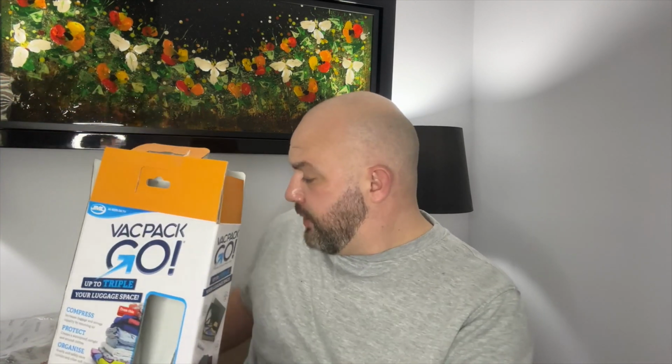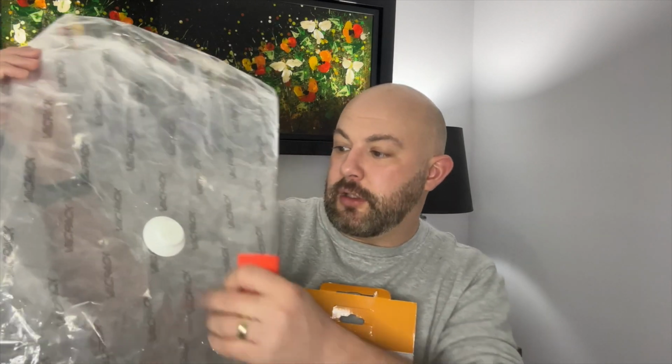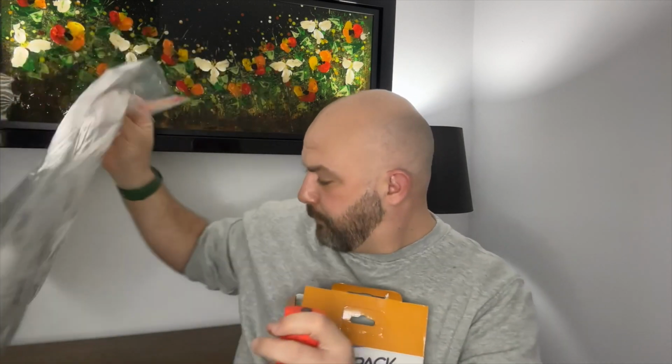It comes with 4 bags, 2 medium and 2 small. And I pulled that face because the mediums are absolutely massive. I'll show you in a second. The reason why these are good is because this is what I bought it for. This little vacuum pump is travel handy. I can pop this in my bag, and it goes onto the travel bags. So that just unscrews, that goes on, and it sucks all the air out of it.